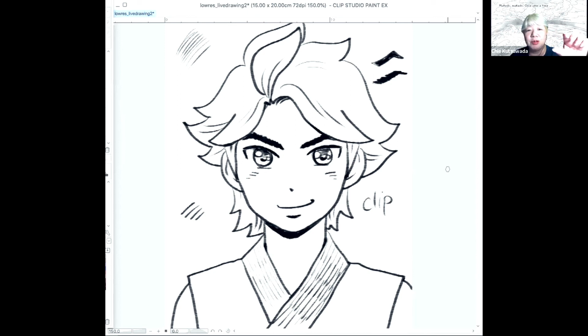Okay. I think many young kids know what chibi is. It's also 2 or 3 head tall little characters. So it's one style of manga styles, but in a cute way.